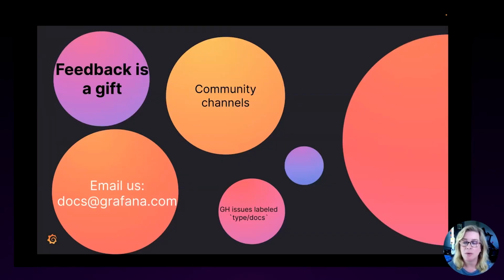Those will all go into our backlog and we'll triage them, but there's a variety of ways you can reach us. To go into our triage channel, you can create a GitHub issue and label it type docs. You can email us directly at docs@grafana.com. And you can also use our community channels that are regularly checked for documentation issues.